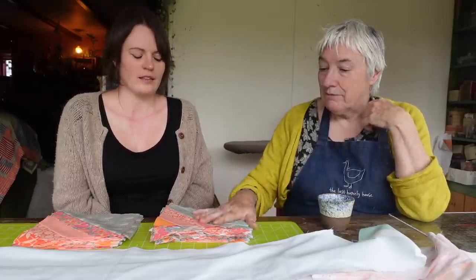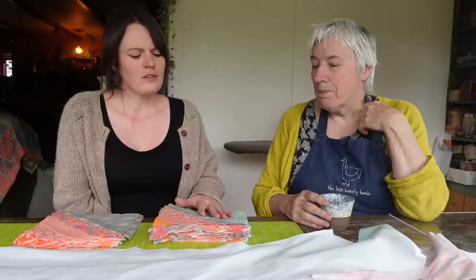Do you think you'll hand quilt it or will you send it away to be quilted? Definitely hand quilting. Well, that's going to be lovely. I was wondering, because on the back of the quilt, I talked about doing it a bit like a kantha. Tell them about what you think you might do for the back of the quilt.